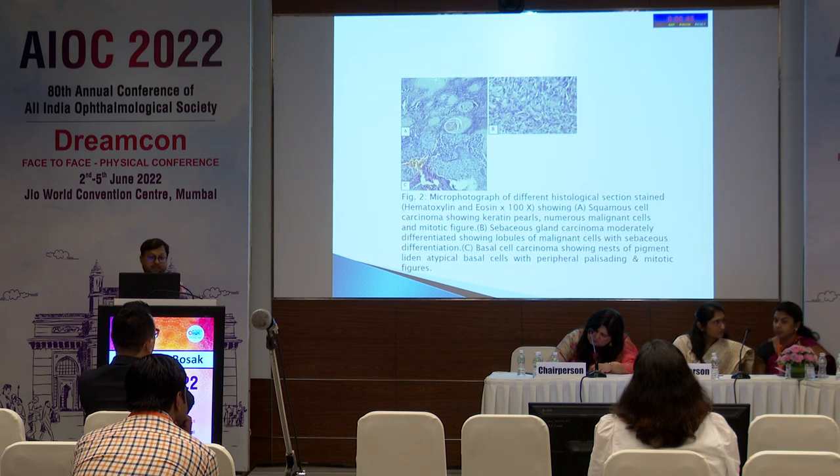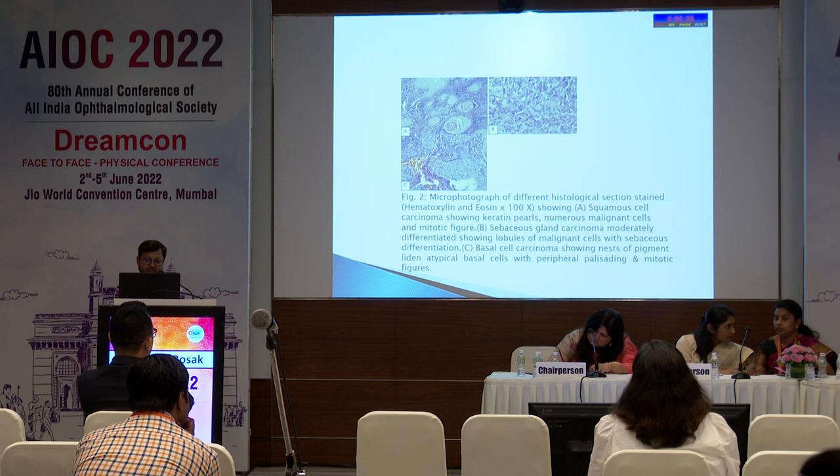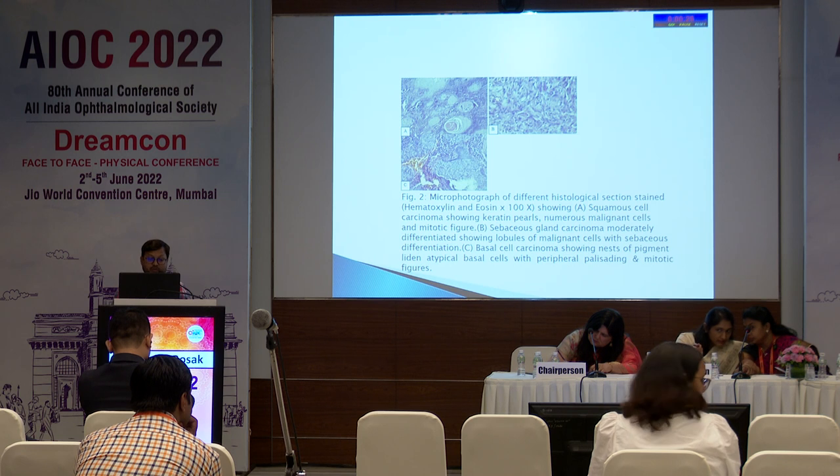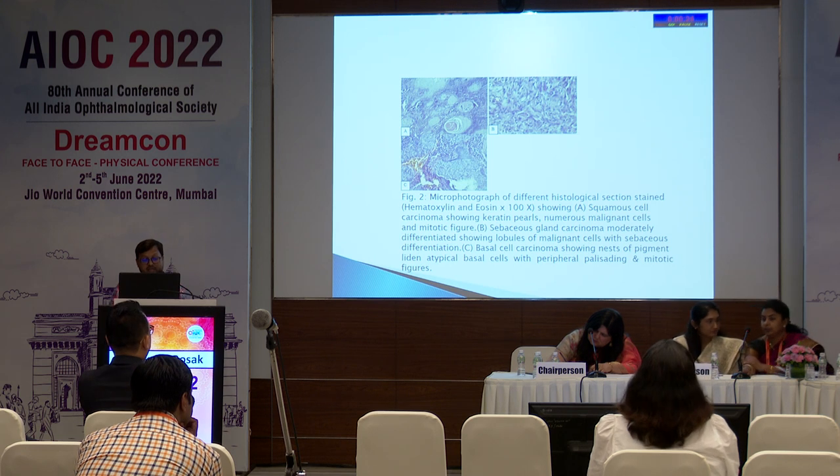This is the microphotograph of histological sections. Sebaceous gland carcinoma, moderately differentiated, showing lobulated lobules of malignant cells with sebaceous differentiation, and basal cell carcinoma showing nests of pigment-laden atypical basal cells.